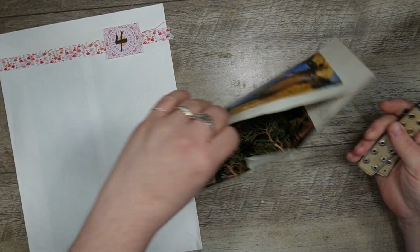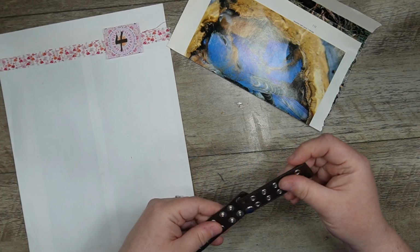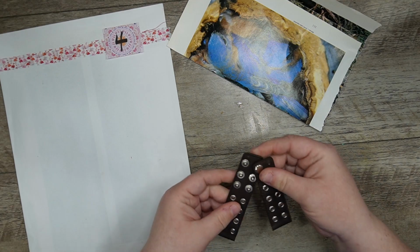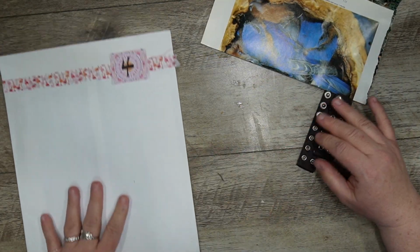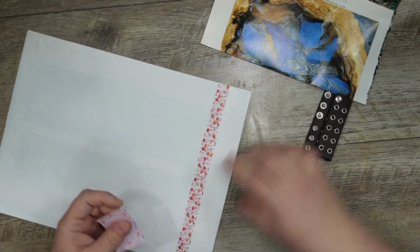Oh, this is interesting. Okay, it's cool. It's a little strap that has a snap. Oh, that's really fun. How cool. How totally fun. Okay, and then this one. Oh, this has to be Mary Ellen. This has washi tape. So yeah, this is Mary Ellen. This is Shell.